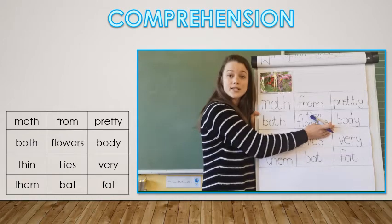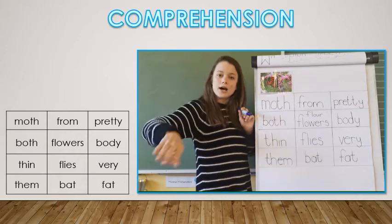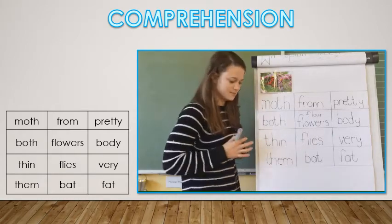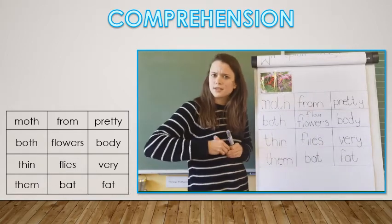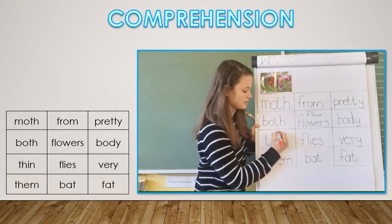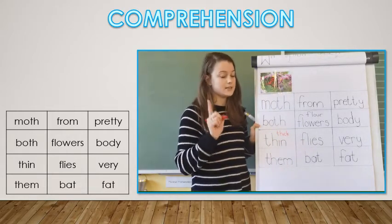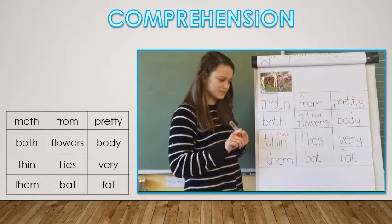Our next word is body. A butterfly's wings are attached to its body. Your arms are attached to your body. Our next word is thin. Now thin has an opposite. A butterfly's body is quite thin, but what would the opposite be? The opposite of thin would be thick. So we have thin and we have thick, two opposites.